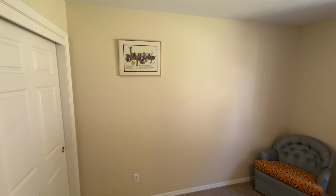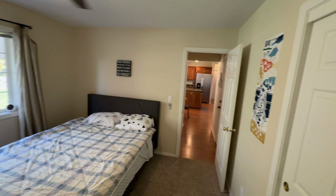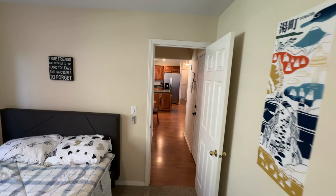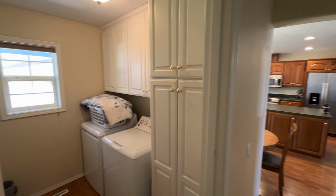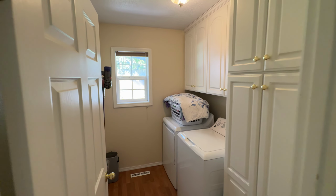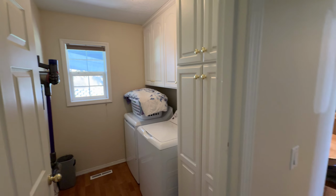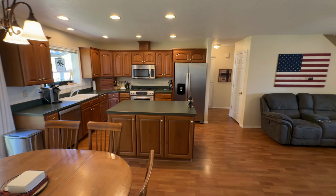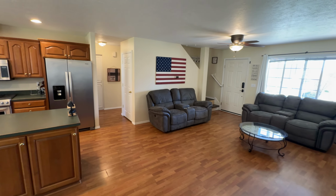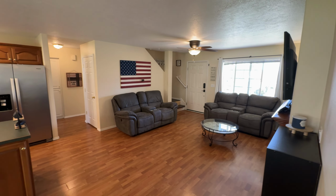Third guest bedroom here. Utility room. Good storage. Just an awesome main floor, great room layout with the utility room and all the guest bedrooms.